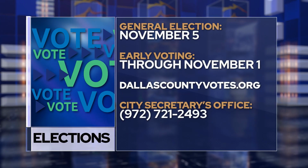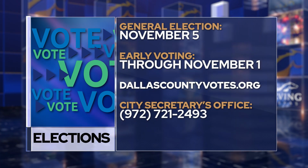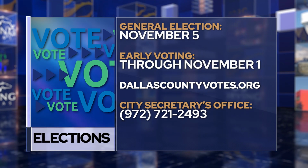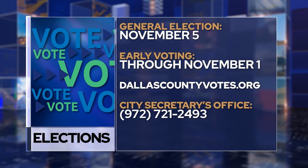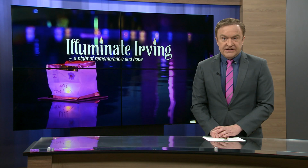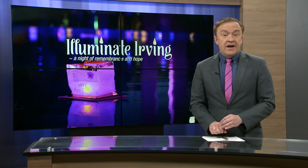Texas has a record number of registered voters, 18.6 million. The November general election will be held on November 5th. Early voting continues through November 1st. DallasCountyVotes.org has details on specific polling dates, locations, and times. Also, the city secretary's office can be reached at 972-721-2493.